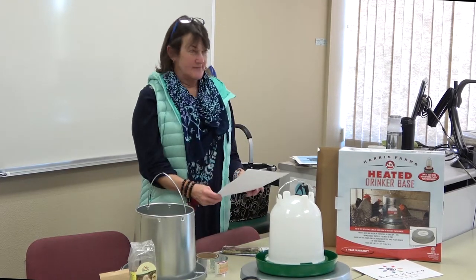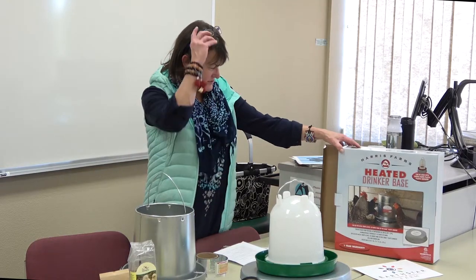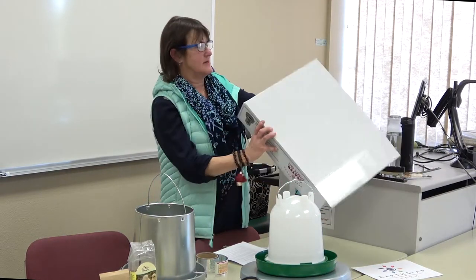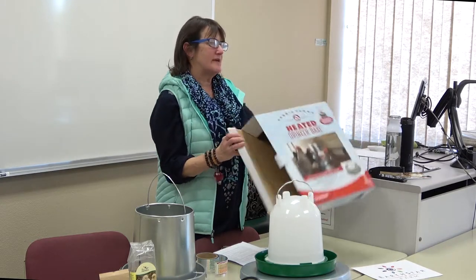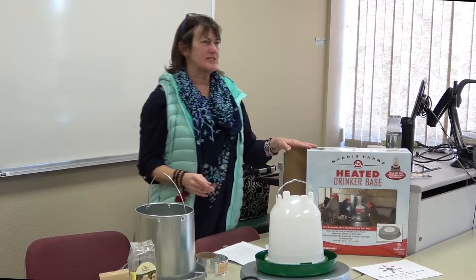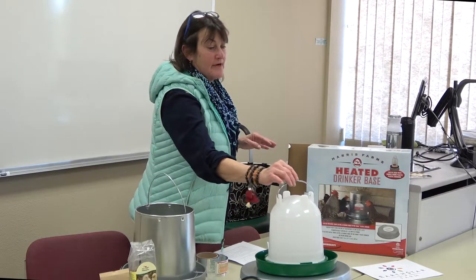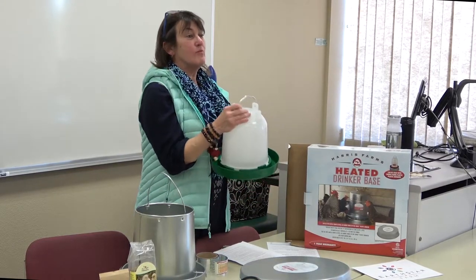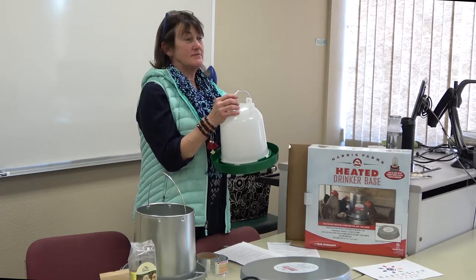And do you know the cost of this? I don't think it's marked. It's more or less $25, possibly 20, possibly 30, but let's just say 25. So it's fairly reasonable, and it's really key, because if a hen doesn't get enough water, it's really hard for her to lay an egg, and it's very painful.